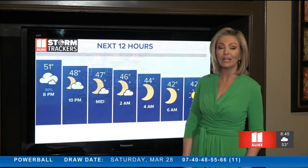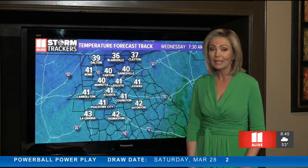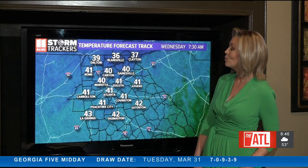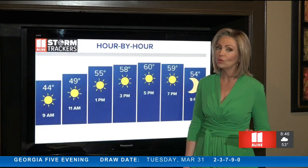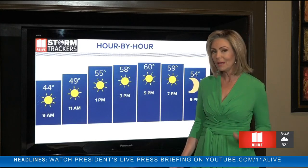We'll see temps down in the low 40s to start tomorrow. So it's going to feel nippy, downright nippy when you step out to walk the dog early tomorrow morning. It's going to feel like it's 36 in Blairsville, 37 in Clayton, 41 in Duluth, Atlanta, Carrollton, and 40 in Marietta. It is going to be a chilly start, and it's going to be breezy too. So those winds will be up around 15 miles per hour out of the northwest. That's going to make it feel chillier.